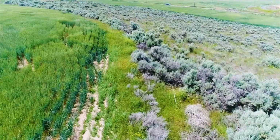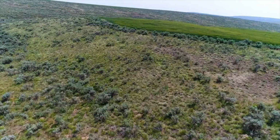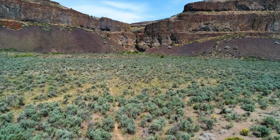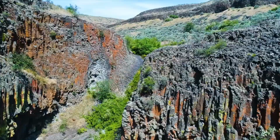Even though we have fragmented shrub steppe, we don't want to treat those areas as throwaway. We do need to protect and improve the quality of the really big patches and also do whatever we can to connect these smaller patches to the bigger patches. The more we can do to improve the quality of habitat on the big patches, the better we'll be doing for all the shrub steppe wildlife. It's important that we fight for it and to keep it intact.